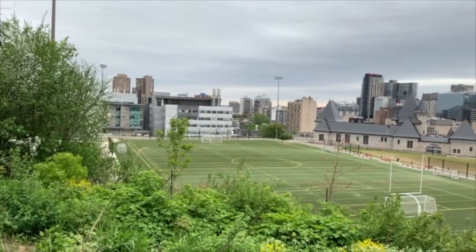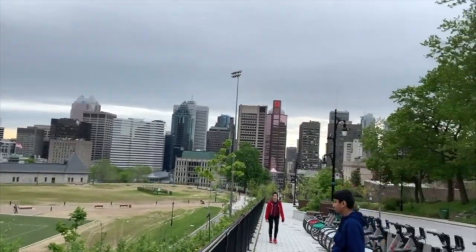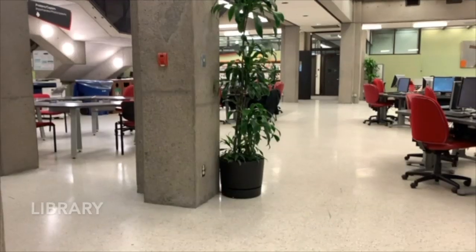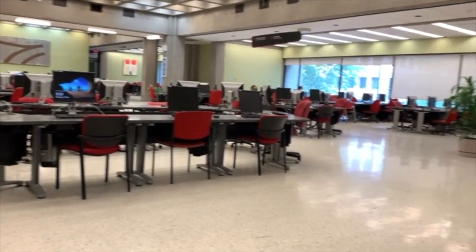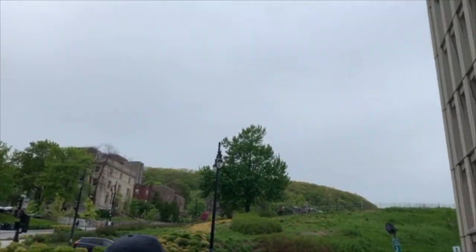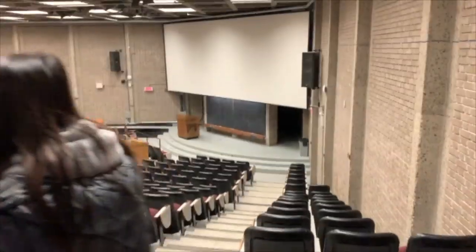Which building is it? You have to go this way. From where we are right now, you're in the middle of the mountain. It's absolutely beautiful if you have time to check it out. I've seen people skiing. I've skied down Mount Royal. Also don't recommend that.